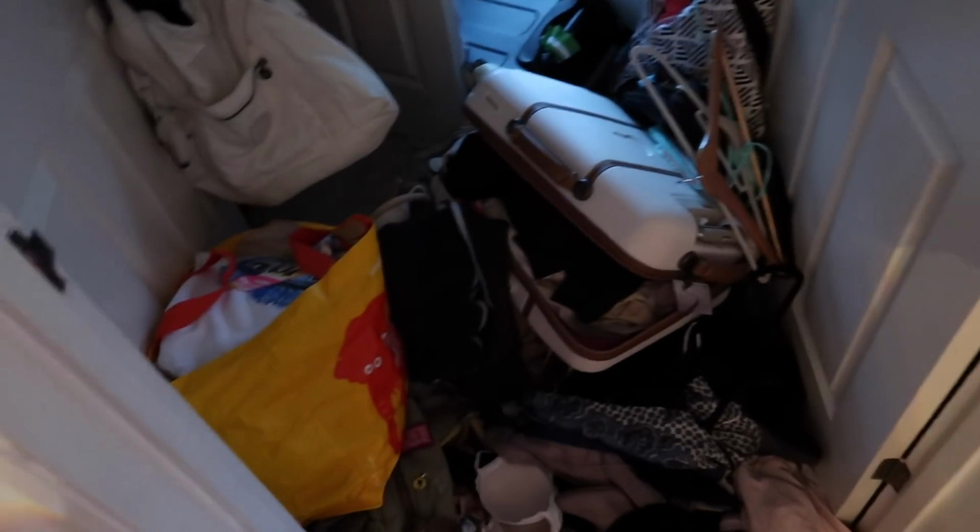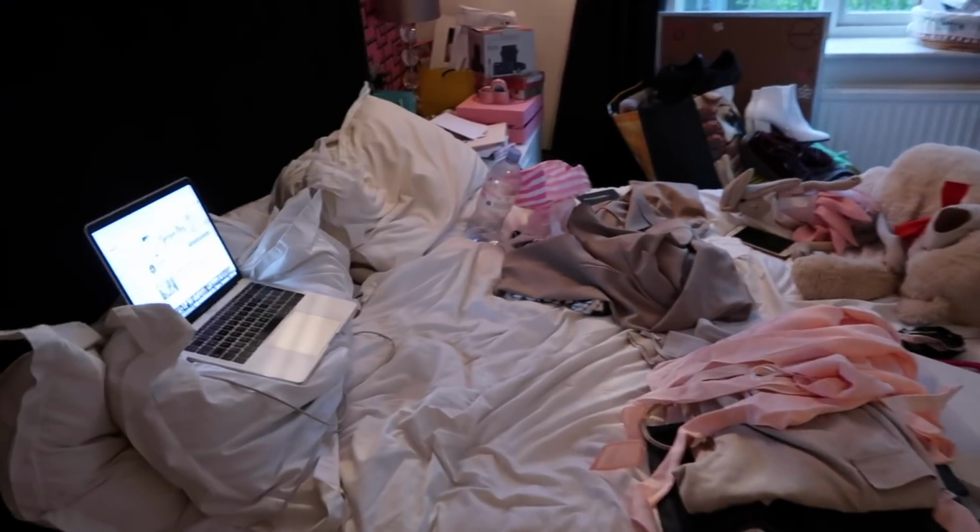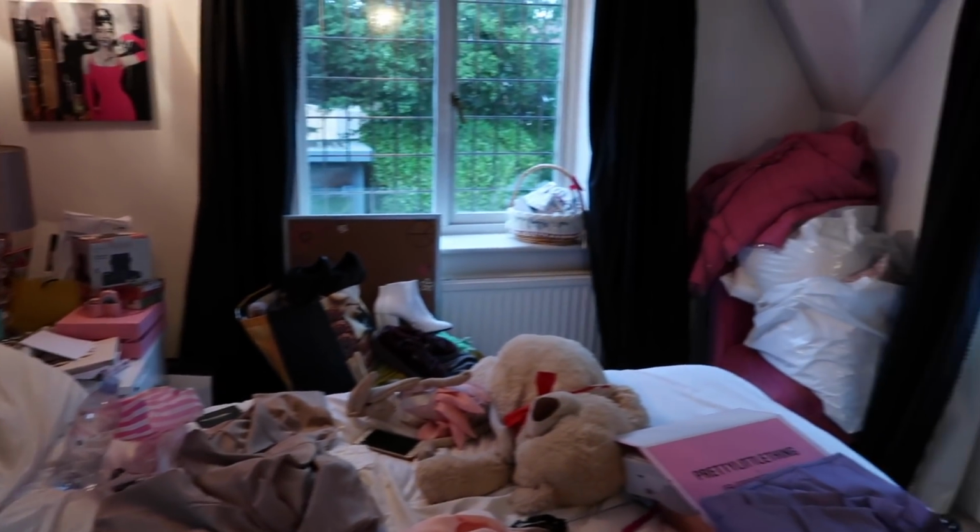It's like hoarders, I feel like. And then you come here and this is this situation. It's just insane in here. So things have got to go. So my room is changing.